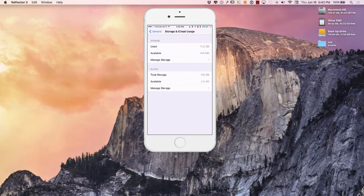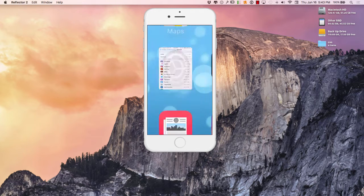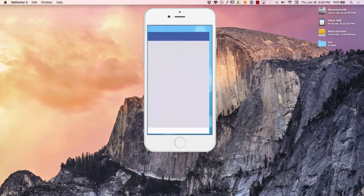When I come over here to manage storage, first of all, Facebook is always the heaviest app in the list. However, there's a few other apps I'm going to delete, and I'm going to show you a quick rhyme and reason on how to fix it. Actually, Facebook is kind of low right now. Usually it's really heavy, and maybe they fixed that. But let me show you something.